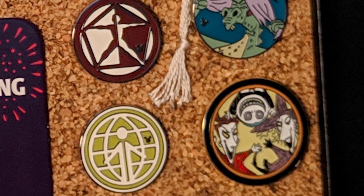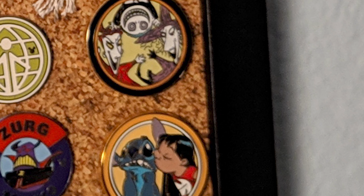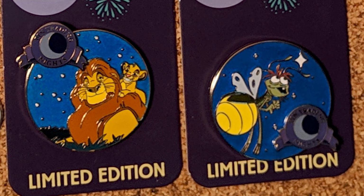Over to the right of that are the 2 from my Friendship series that I have there, so Lilo and Stitch and Lock, Stock, and Barrel. Chip and Dale hanging out down there at the bottom next to the 5-legged goat that you saw on Zach's board. And then a Zurg parking lot just because I like Zurg. 2 of the pin trading night pins. So you saw the Mufasa and Simba one that we had over there, but we also, again, sidekick, love Ray from Princess and the Frog. So I got the Ray pin there.